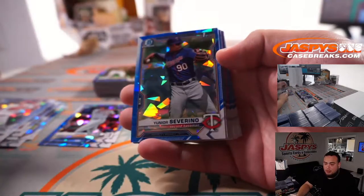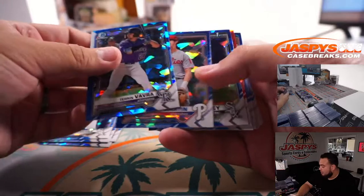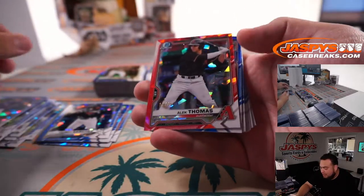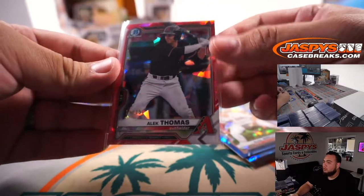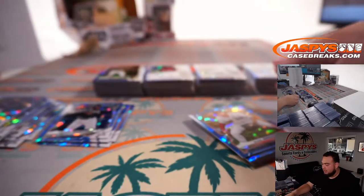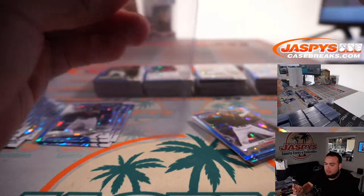Alright, so the autograph goes to Chicago Cubs and EA. We got a first Junior Severino, Yolbert Sanchez, and it looks like we got a red already. And it's Alec Thomas out of 15. 15 of 15 for the Arizona Diamondbacks. That is Last Spot Mojo. Very nice. And look at this, Blaze Jordan first. Boston Red Sox. That is going to Eric Sinsala.